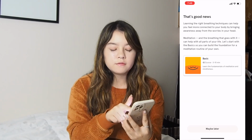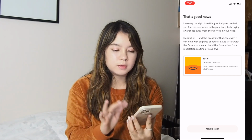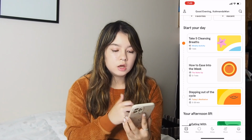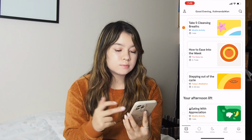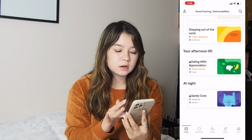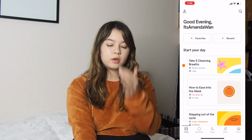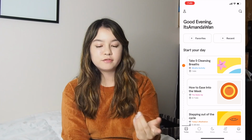That's good news. Then they have a little thing that you can listen to for 3-4 minutes, but I'm gonna click maybe later. So it has different things: take 5 cleansing breaths, how to ease into the week, stepping out of your cycle, your afternoon lift, all things like that. So if you're into meditation, this app is for you.